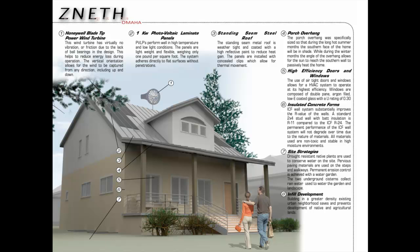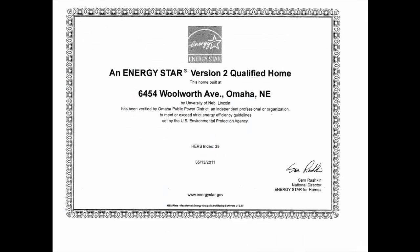There are 1 kilowatt photovoltaic laminate panels, so instead of just the 4x8 panels that you see on the roof. There's also then the plan for a wind turbine to put in. We got a building permit to do this as an experiment, but Dr. Schwer just couldn't find residential turbines that actually deliver on what they promised yet, so he hasn't installed anything like that. This home has one of the highest HERS ratings at the time in the state, with a HERS of 38, I think that's next to my slide here.